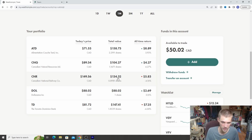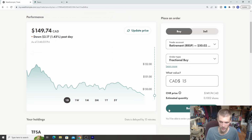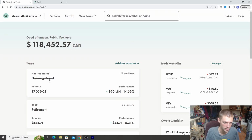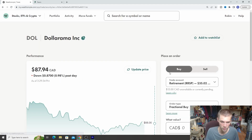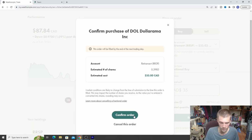So go inside CNR here, and let's put about $15 or so inside CNR. So put that through and make sure it's selected on our retirement account. We're going to put that through to buy CNR, and then we'll go back inside our RSP here. And we're going to use the leftover $35 to put into Dollarama and bring this a little bit closer to 150 here. So we'll go here and buy it, and that'll go through Dollarama. We'll go fractional buy. We'll put that through, and that'll be good.